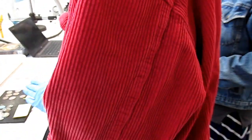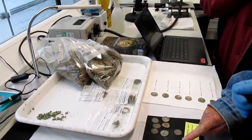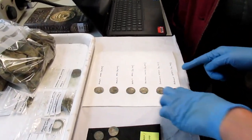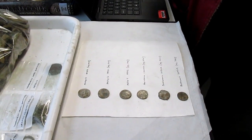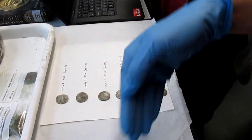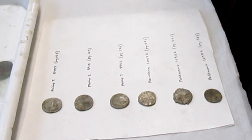So these are some that I've started to do some cleaning on, just to see. So this is after the first stage of cleaning, second, and then these are ones that have been fully cleaned. Do you think these coins won't end up like that, will they? We might not be able to do this full level of cleaning. We'll probably get it to this sort of stage, but we just need to clean them for identification.